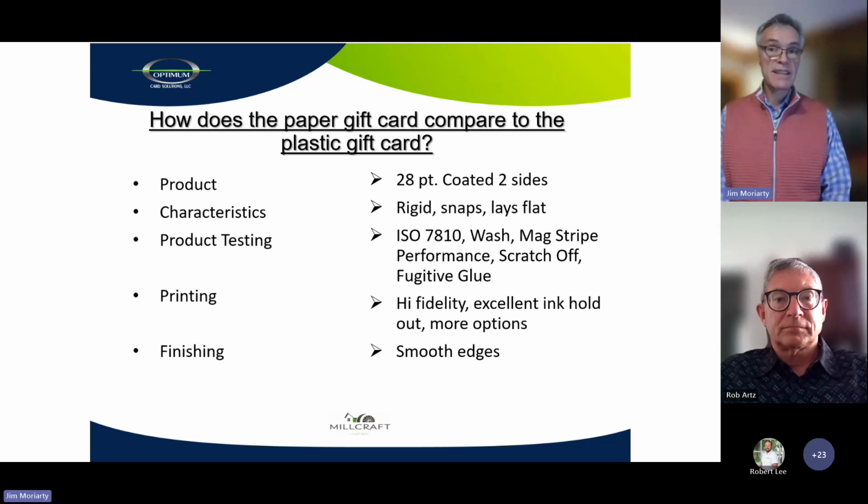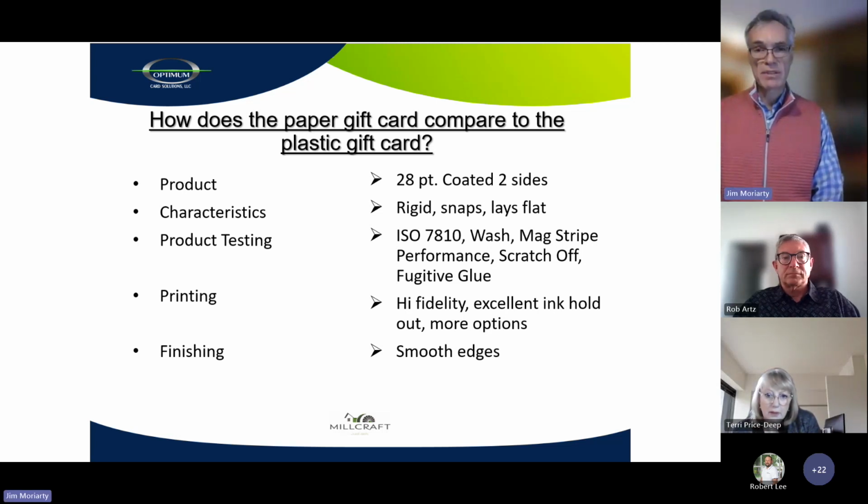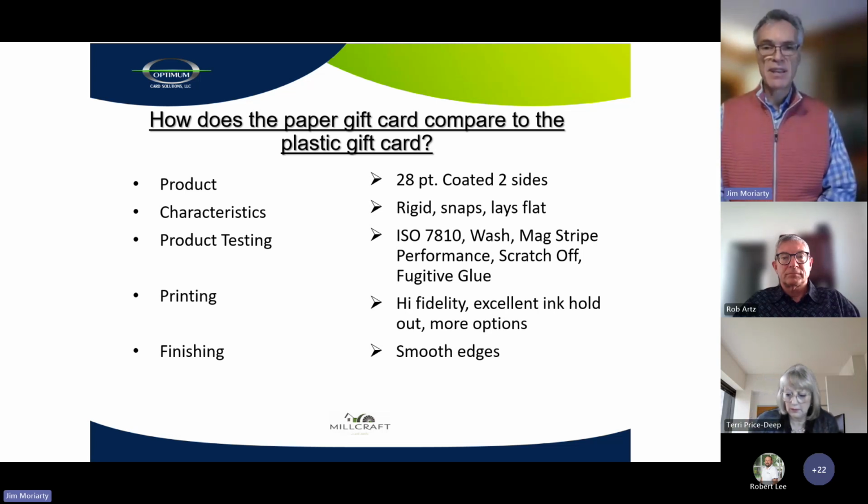Coated 2 sides, so it needed to be a product that you could have high fidelity print on both sides of the product. In terms of approaching the physical characteristics of plastic that I shared earlier, it needs to be rigid. It needs to lay flat. Snaps. What that often means is, you put a card between your thumb and forefinger and you snap it to the table, and there's a certain snap to it.